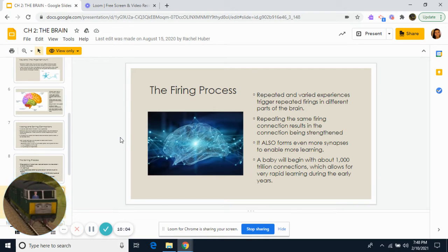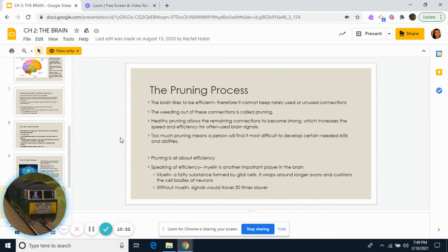A baby will begin with about 1,000 trillion connections, which allows for very rapid learning during the early years. So you have to learn about this process, that you can teach your baby or your kid about.